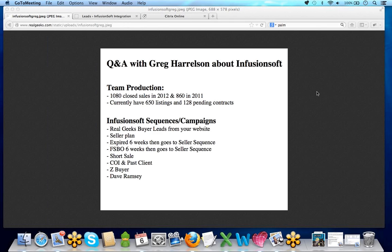So I was very careful about the language, and so it meets every market. I'm not talking about oceanfront properties versus ski properties. There are no conversations like that.